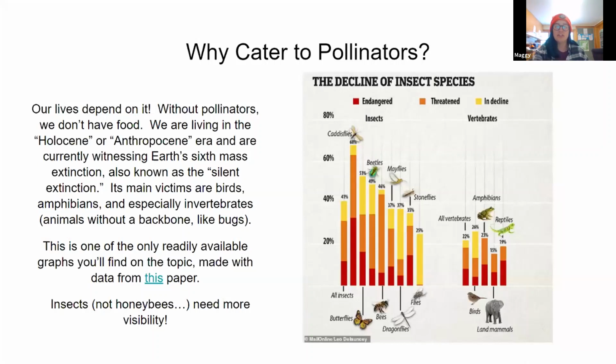And this picture is one of the only graphs that you'll actually find. I had to do quite a bit of Google searching to find a good visual for you guys. And if you click the link on the slides, we're going to send you the presentation afterwards that you can go back and look at some of the sources. And there are links on there. So it's from this scientific paper that's linked in the slide.